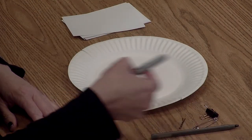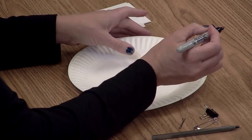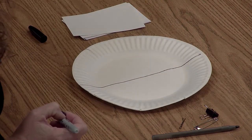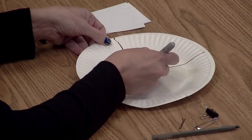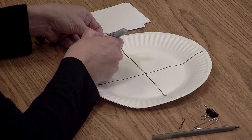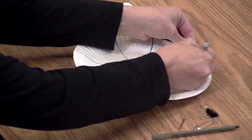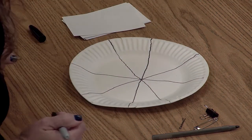So what I'm going to do is I'm going to take my Sharpie and I'm going to draw a line across the middle of my paper plate. And if you want, you can get a grown-up to help you with this. I'm going to try my hardest. Oh, okay. Then I'm going to do another one just like that. Pretty soon your paper plate's going to look like a pie. Oh, look at that. I'm going to do it again. That apples and bananas song is going through my head. Huh, look, I have room for one more. Now it kind of looks like a snowflake.